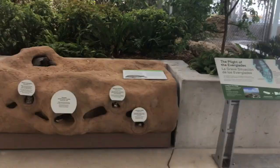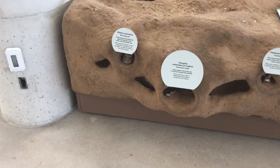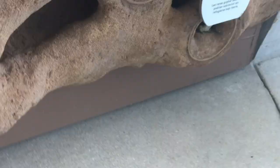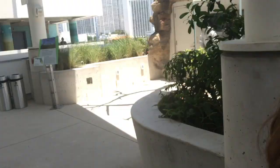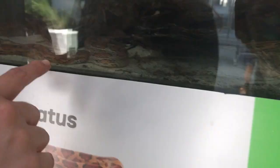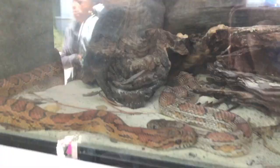Oh, those are not real. I got so scared. I don't think it's real. No, it's good. I got so scared. You're not real. Like a little mouse. You're not real. I thought the turtle was just hanging out. What the hell? Is he double-headed? Oh, there's two in there.